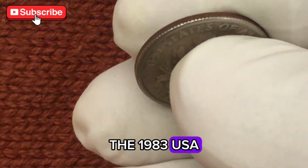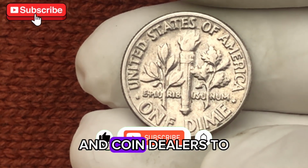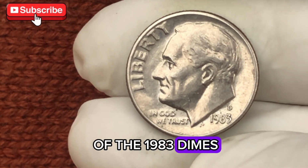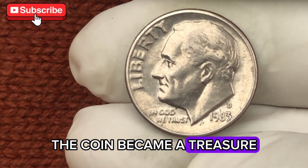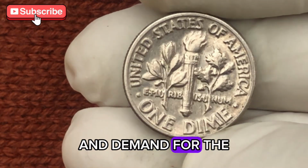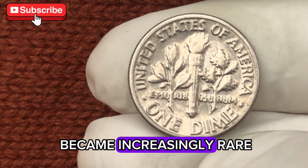The 1983 USA one-dime coin was valued at just a few cents above face value. However, it didn't take long for collectors and coin dealers to recognize the potential value in this small minting mistake. The error didn't affect all of the 1983 dimes, but for those that were produced with the misplaced mint mark, the coin became a treasure in the eyes of those who collected U.S. currency. Soon, the word spread within the numismatic community, and demand for the 1983 dime surged. As the years went by, the 1983 USA one-dime coin with the misplaced mint mark became increasingly rare.